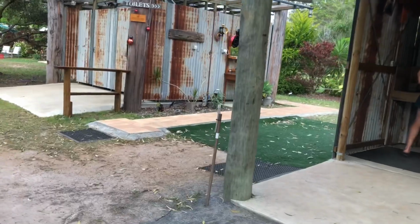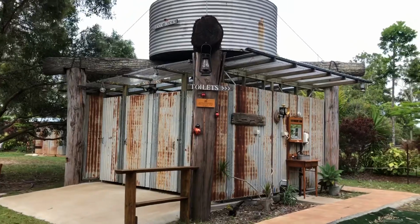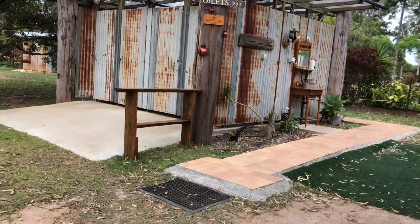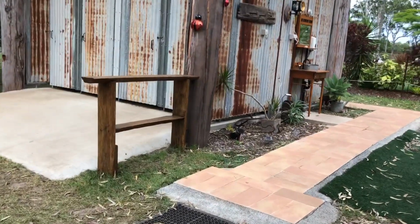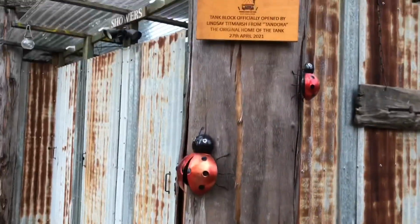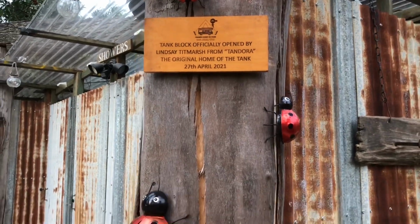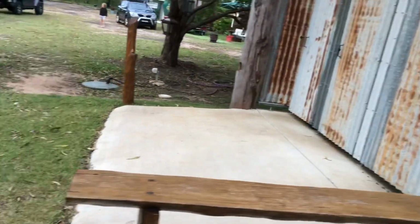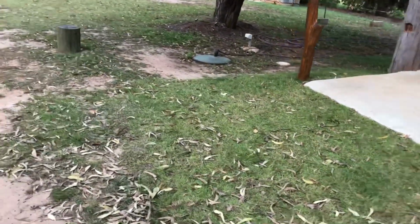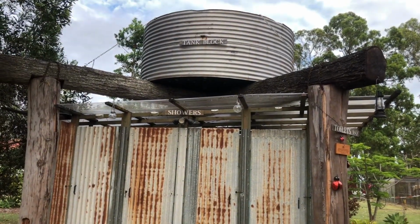So over here is the tank block. Lovely tank block. It's an engineering masterpiece, I reckon. So I'll just zoom in on the official opening. We have an official opening on 27th of April at Lindsay Titmarsh. And he's the owner of Tandora, our neighbouring property, 11,000 acres. It's amazing. And that's where the tank came from. So I named the tank block after him.